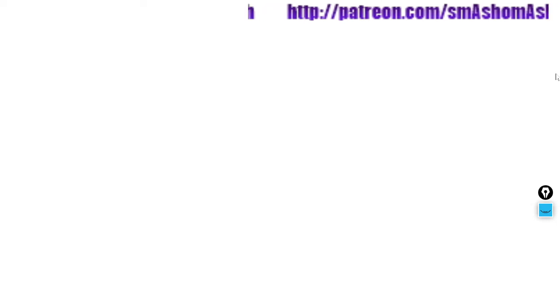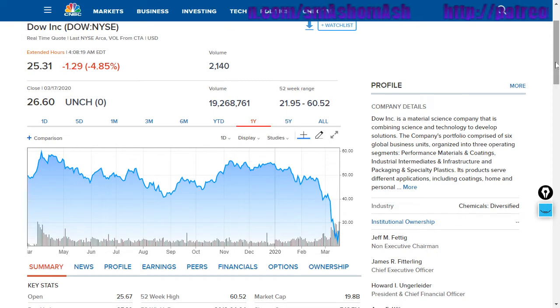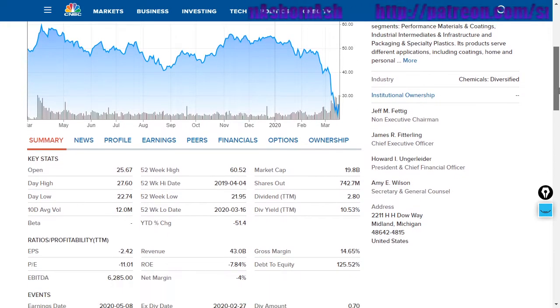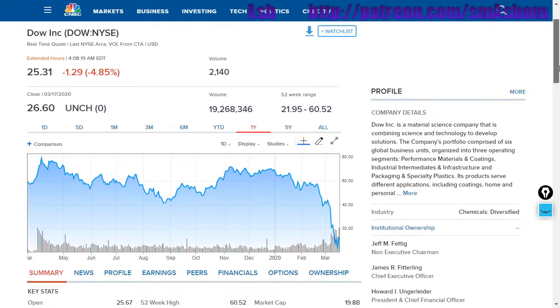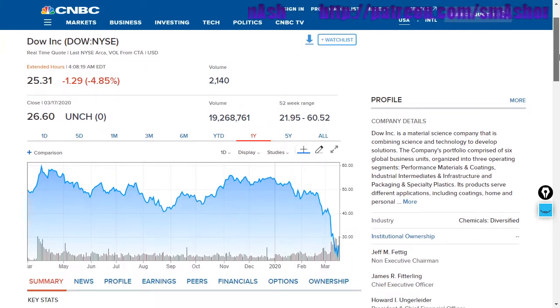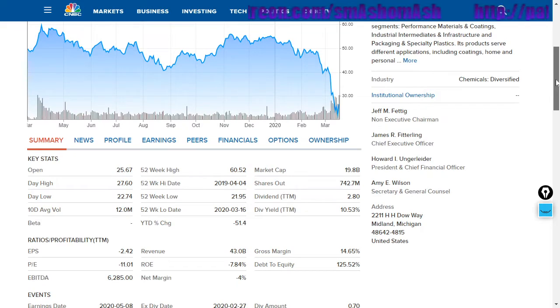So in a market like this, what you want to do is understand value. And what does value mean? Well, value means valuation in terms of price to earnings ratio. So you can see the PE ratio here of Dow Chemical is negative 11.01. Price to earnings ratio is simply the price of the stock divided by the earnings for the quarter. So that is a buy all the way. I mean, a negative 11 valuation.